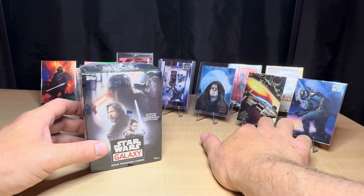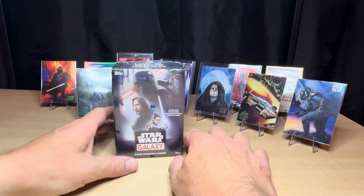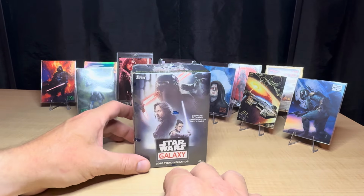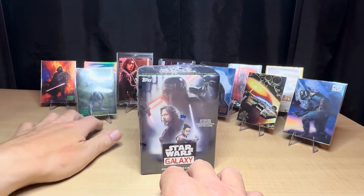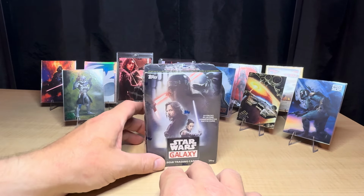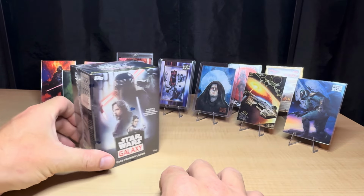They got the Galaxy 2024s. That's the most recent set. Those are like $350 a hobby box at my local card shop. So might be getting that, might not be getting that. I don't know. We'll see what happens. But here's some cool examples here.